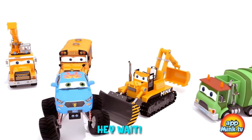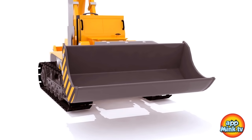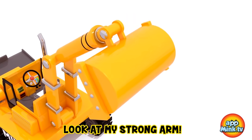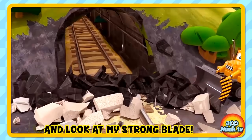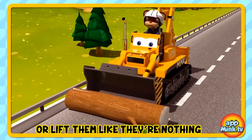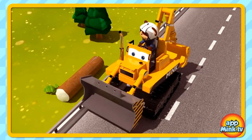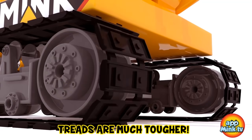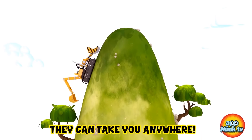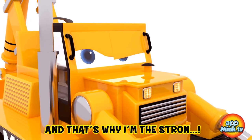Out of my way. Hey, wait! Kids, if you want to be cool, you've got to be strong. Look at my strong arm. I can dig holes and move heavy things. And look at my strong blade. I can move even heavier things with this. Or lift them like they're nothing and turn and place them anywhere. Tires aren't cool, treads are much tougher. They can take you anywhere. And that's why I'm the strong.